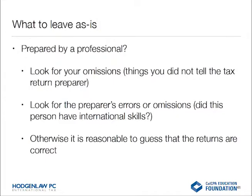The other thing is look for the preparer's errors or omissions. If this person is an international tax expert and you have spoken with them about your foreign accounts and your foreign pensions and the foreign company you set up, and they know about all these things and they've been reporting them year after year, you can probably rely that they have done things correctly. It might not be necessary to hire some other professional to check your first expert's work.